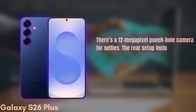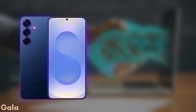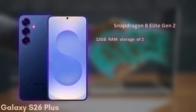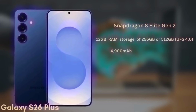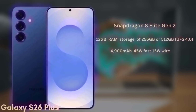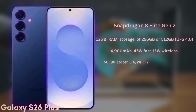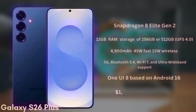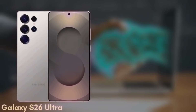The rear setup includes a dual camera system with a wide and an ultra-wide camera, though the exact sensors are still under wraps. It's also powered by the Snapdragon 8 Elite Gen 2 and will come with 12GB of RAM and storage options of 256GB or 512GB, UFS 4.0. The battery is a 4900 mAh unit with 45W fast charging and 15W wireless charging. It will support 5G, Bluetooth 5.4, Wi-Fi 7, and ultra-wideband. This model will launch with One UI 8 based on Android 16 and is expected to be priced from $1,000 in January 2026.